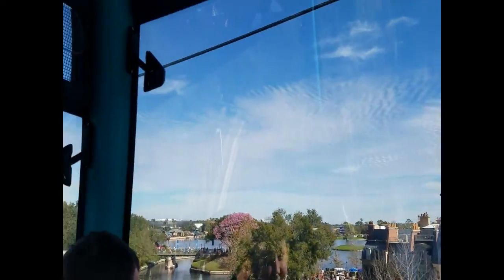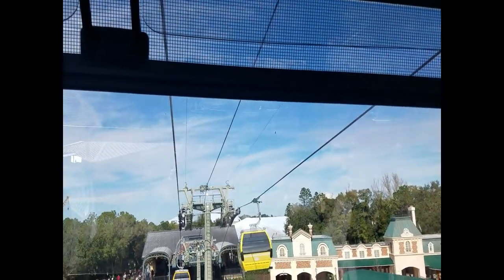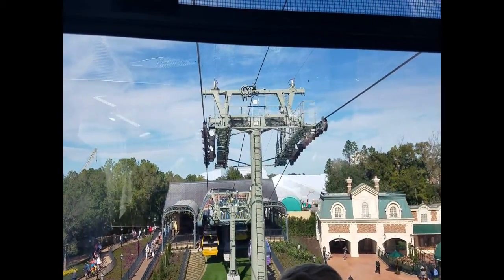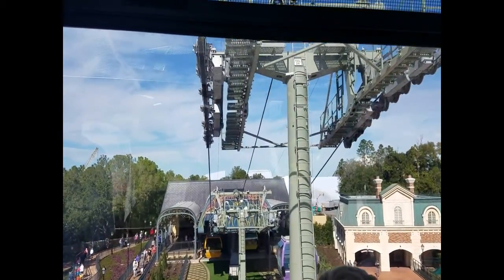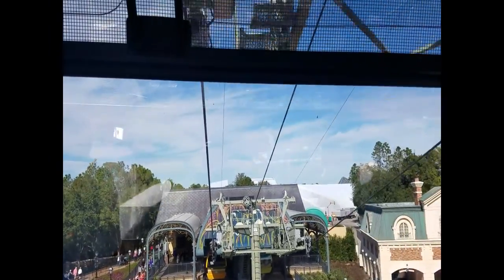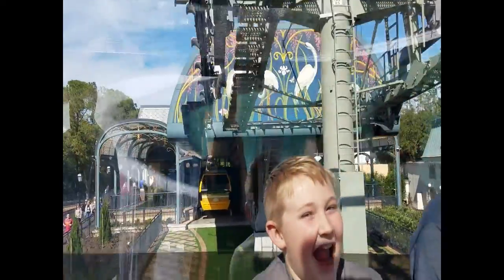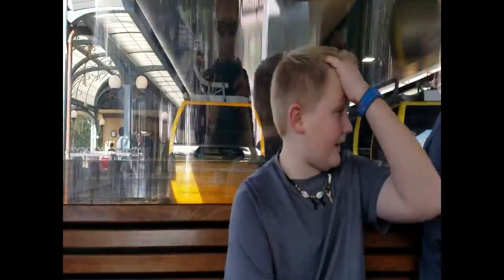There's a lot of new attractions coming to Hollywood Studios and coming to Epcot, which is just more reasons to visit these parks. And the Mickey's Runaway Railway is going to be where the Great Movie Ride used to be, so look forward to that. Yeah, that'll be fun. I'm glad they've kind of given that a fresh look.